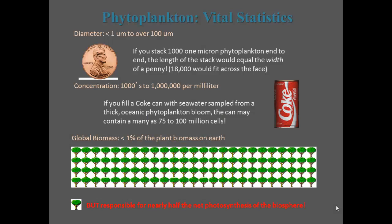Okay, so a little bit back to some numbers, because I like numbers in the sense of trying to understand how these things matter. So let's take some small phytoplankton ranging between 1 and 100 microns, and if you took 1,000 of them, put them end to end, you should just about make the thickness of 1 cent of a penny, and about 18,000 of them would fit across the face of the penny. But if you took a can of Coke and filled it with seawater, you'd have something like 75 to 100 million cells in one can of Coke.